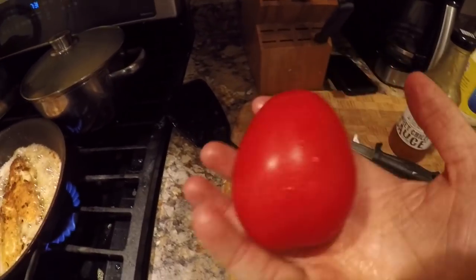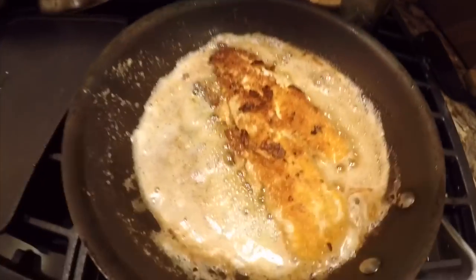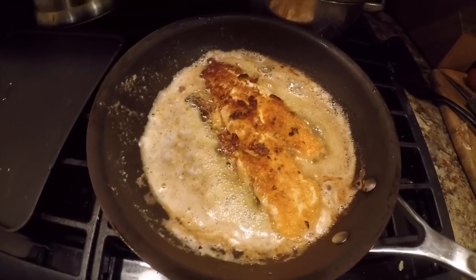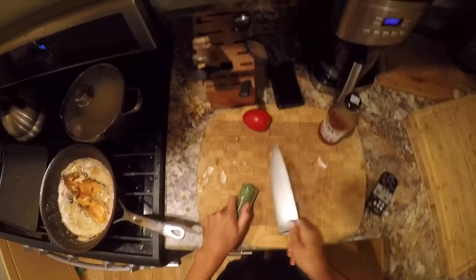The rice is ready. And now we're just gonna chop up this cucumber and tomato. Some other things to garnish it. But yeah, it's really come together right now. I'd say food will be on the table in 5 minutes.